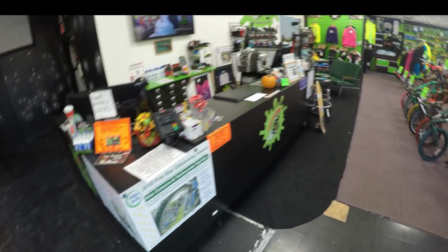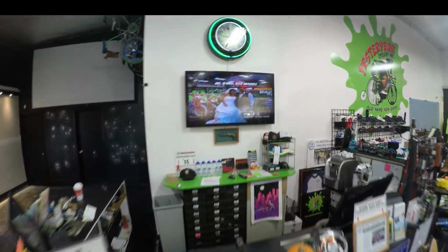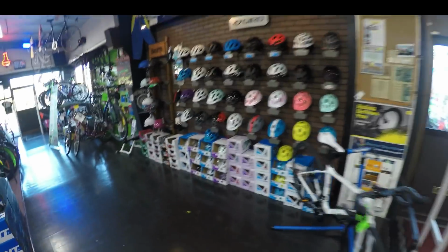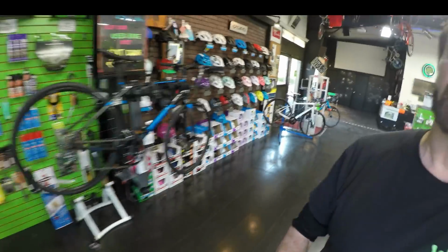All of this wrap counter area is gonna be gone. All of this will be gone. Oh, look, our newlyweds. Married Saturday last week. Kyle and Ricky, so cute. Anyway, where our helmets are now, we're going to have our wrap counter. And we've got something very special planned there, which I don't want to talk about just yet.